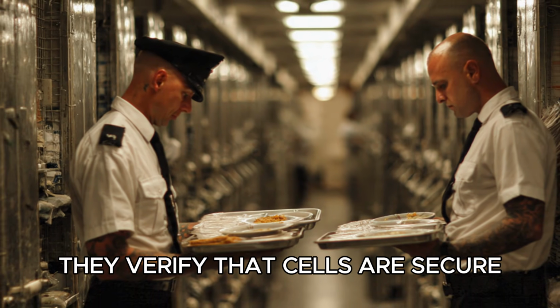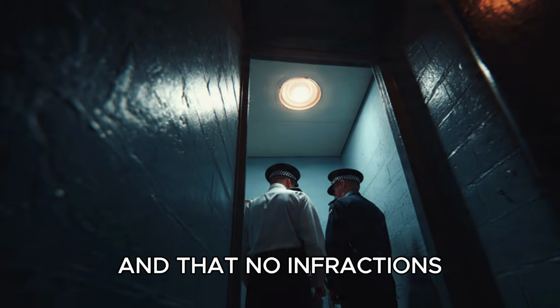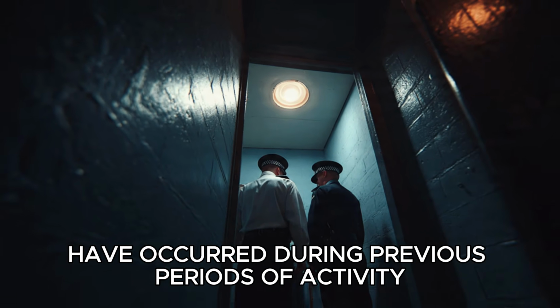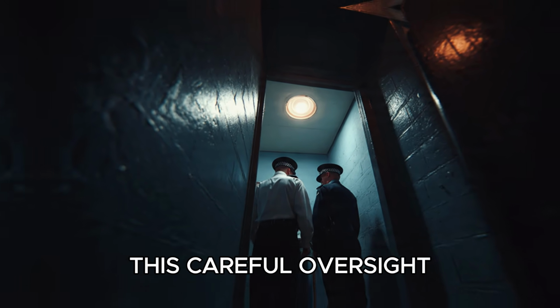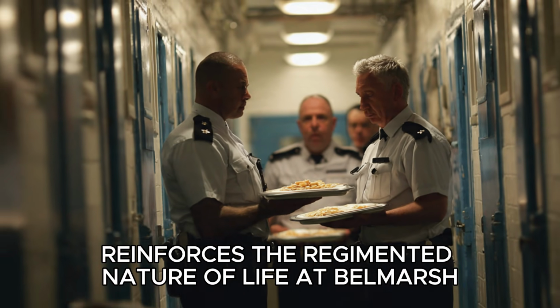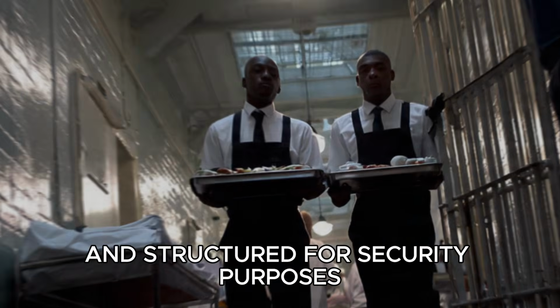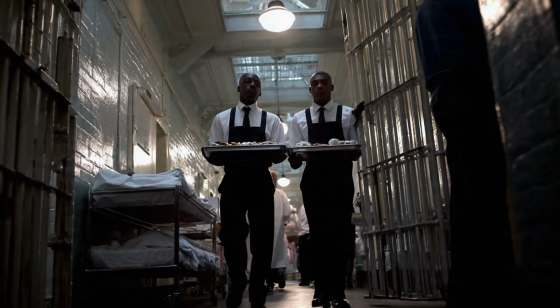The lock-in period also serves as a critical time for officers to conduct checks and inspections. They verify that cells are secure, that prisoners have not hidden contraband, and that no infractions have occurred during previous periods of activity. This careful oversight reinforces the regimented nature of life at Belmarsh, emphasizing that every aspect of a prisoner's day is accounted for and structured for security purposes.